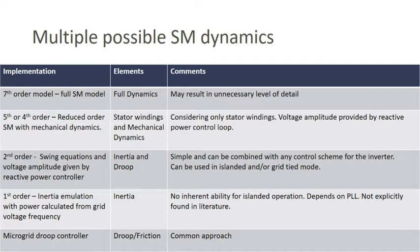The most common one, which is the one that we've been using for a while, is just the microgrid droop controller, which simply emulates that friction element of your synchronous machine. Now, that's a common approach. It's thought to generally improve stability on the grid system. However, if you use discrete measurement techniques to measure the frequency, which you then implement that droop, you can run into stability problems.